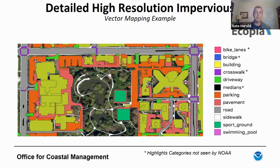And these products can even be used to support more applications beyond what the high resolution CCAP data sets could support. So you could think about the fact that having access to information like where driveways are located could be useful for 911 response purposes, or knowing where sidewalks and crosswalks are could be used in walkability studies. And this is just one example of some of the types of data that we can produce even beyond what CCAP typically does at an added cost.